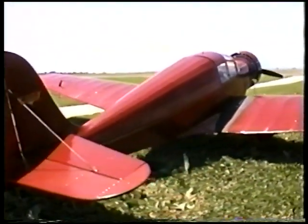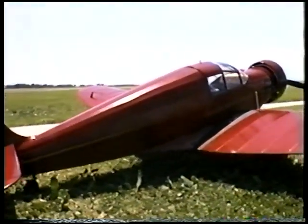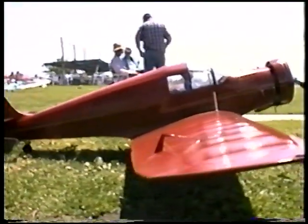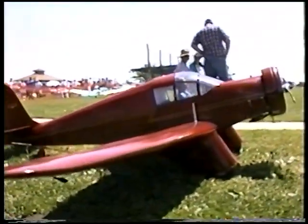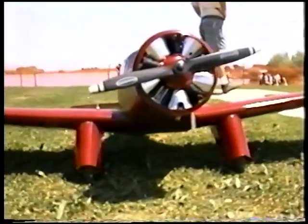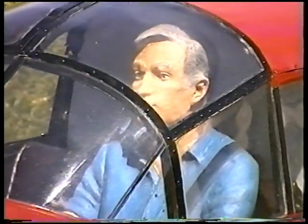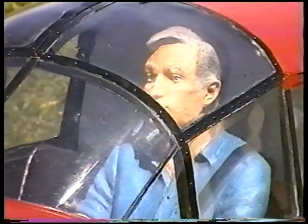And he's still on his way home. That was last weekend. It's a great flying airplane, an Aeronca LC. Well, that's Mike in his younger years, of course.